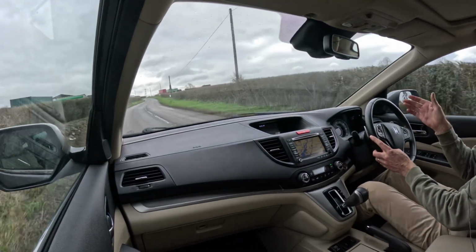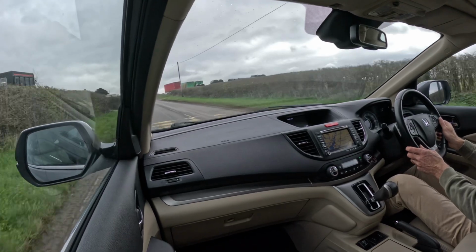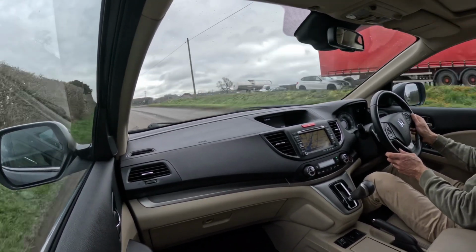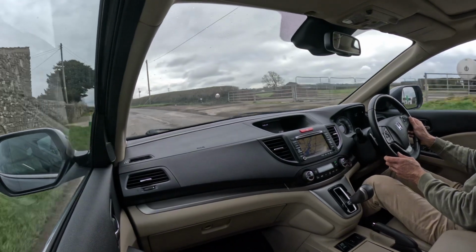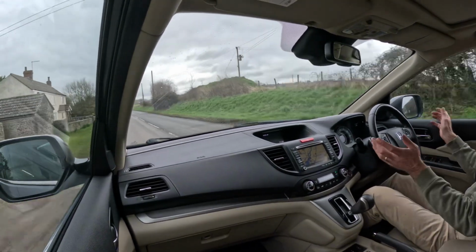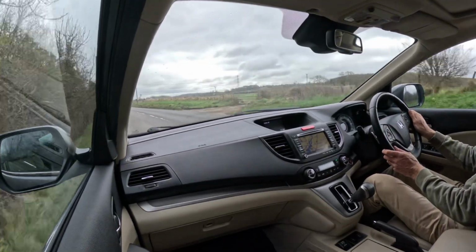And when you go through corners, the body control is fantastic for this type of car. Only if you drive it like an utter lunatic would you push it and make it lean over. But for most people driving at sane speeds, it's a brilliant setup. The steering tracks dead straight. There's no vibrations at this speed, or any speed actually up to the legal limit.